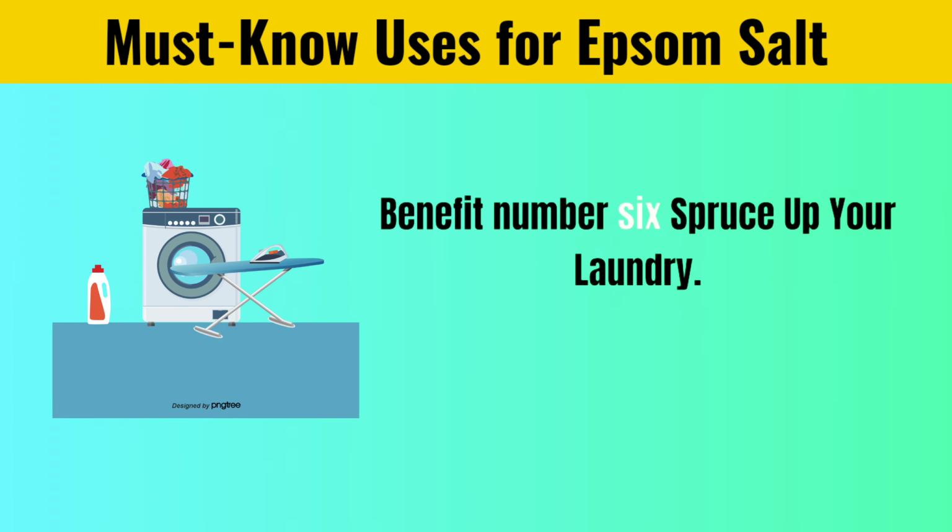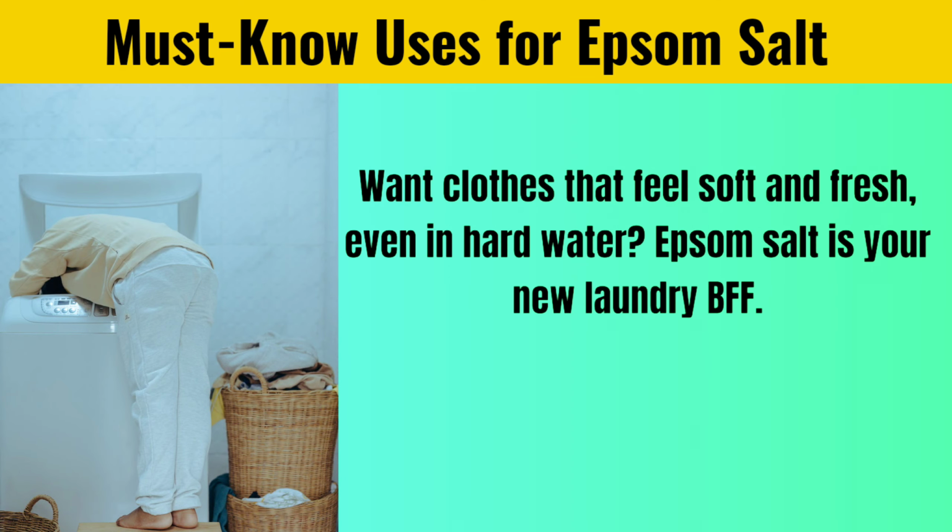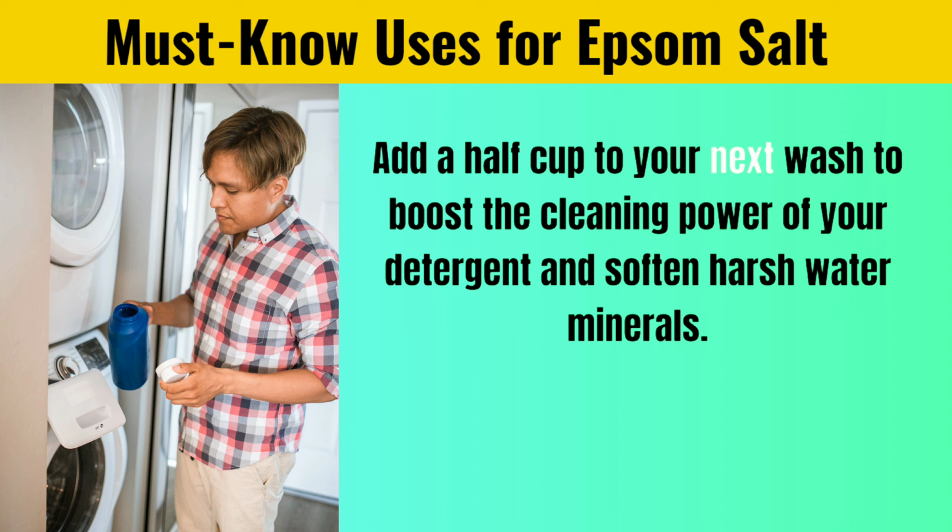Benefit number 6. Spruce up your laundry. Want clothes that feel soft and fresh, even in hard water? Epsom salt is your new laundry BFF. Add a half cup to your next wash to boost the cleaning power of your detergent and soften harsh water minerals.